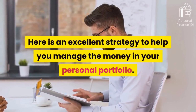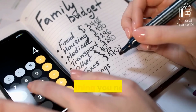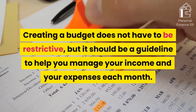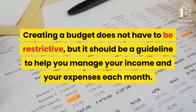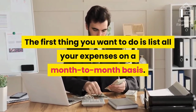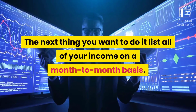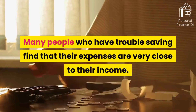Here is an excellent strategy to help you manage the money in your personal portfolio. The first thing you need to do is create a budget. Creating a budget does not have to be restrictive, but it should be a guideline to help you manage your income and your expenses each month. The first thing you want to do is list all your expenses on a month-to-month basis. The next thing you want to do is list all of your income on a month-to-month basis. Then compare. Many people who have trouble saving find that their expenses are very close to their income.